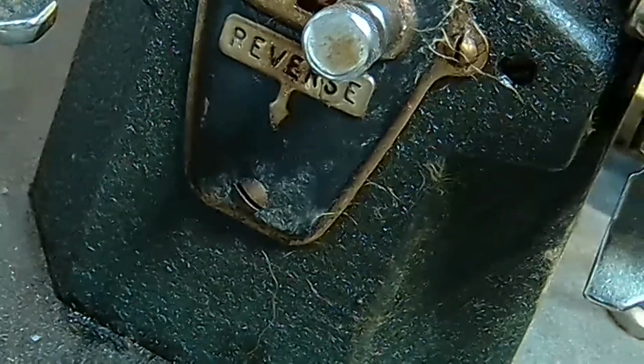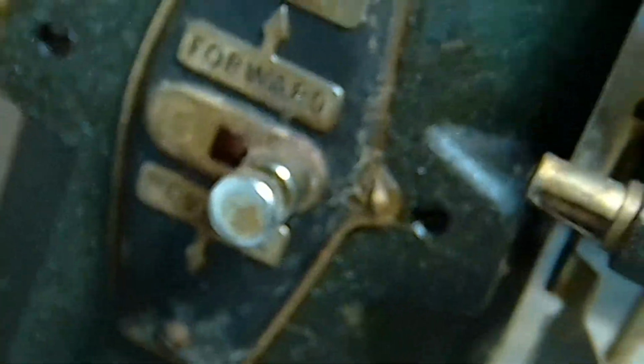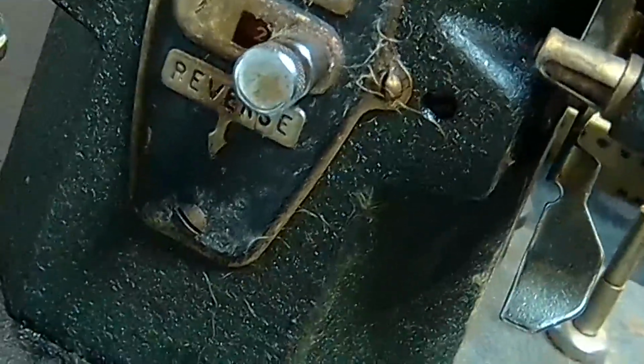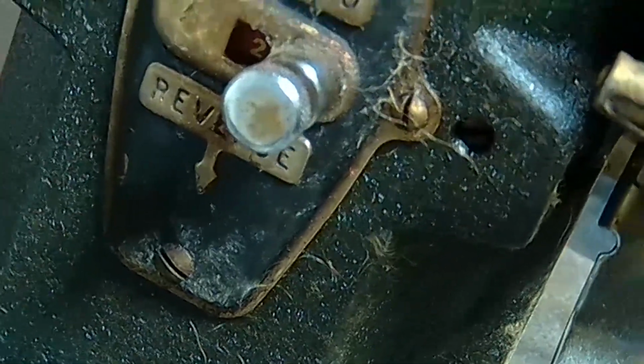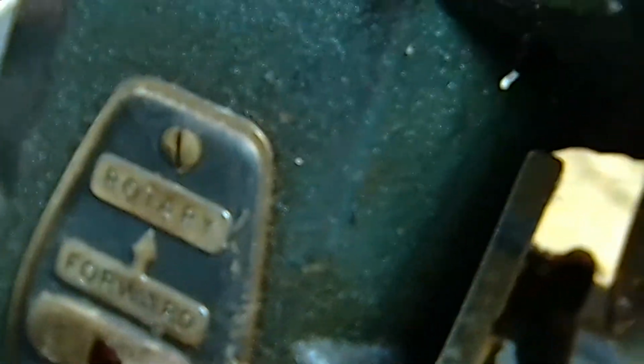They sure make it easy as far as knowing forward and reverse, don't they? This person must have had a dog. A dog or a cat? Is that dog hair or cat hair on the machine? Probably dog hair, because I'd be sneezing if it were cat hair.